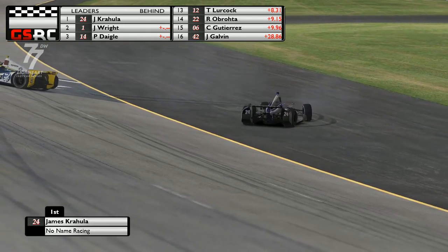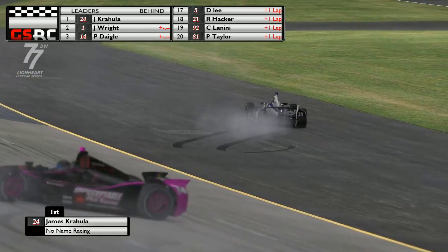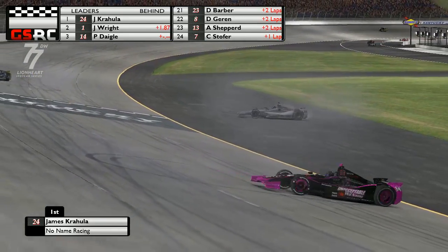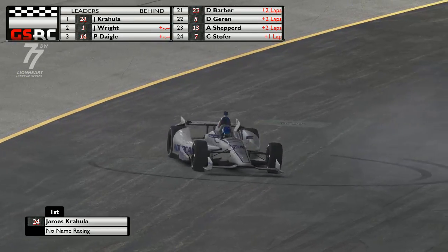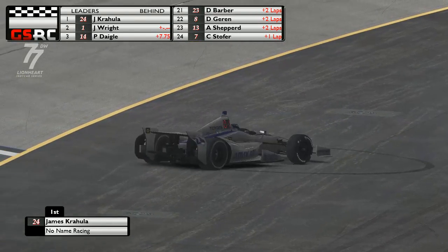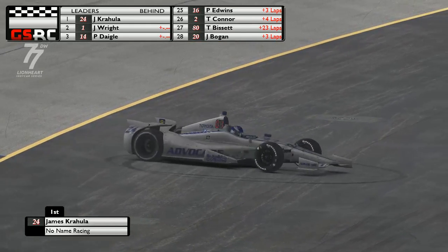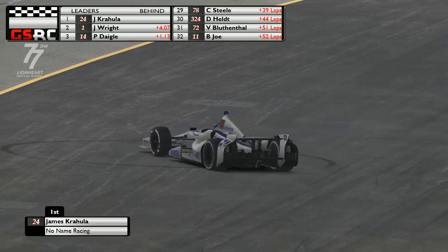Absolutely. We're going to go to break. You're watching James Krahula and Jake Wright and Pierre Teigl all making the donuts on the front stretch. So we're going to send you off with that. We'll be back with a full field rundown and post-race interviews of the Monster World 200. James Krahula, once again, your winner. We will be back.